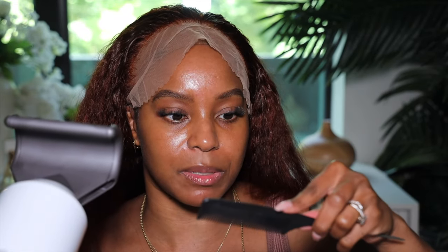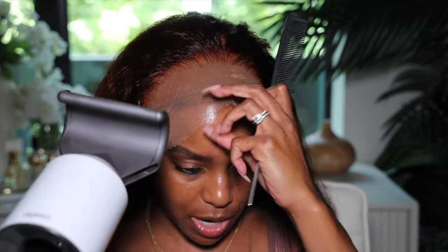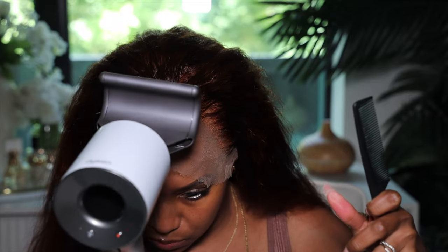Oh, actually, that's a really good idea. Yes, I just now thought through that myself. I'm gonna use a comb. Let's do it. I'm gonna take this comb. I hope it doesn't melt, but we'll see. Turn this on and blow dry it backwards. Please don't fly off my head. This thing is powerful.